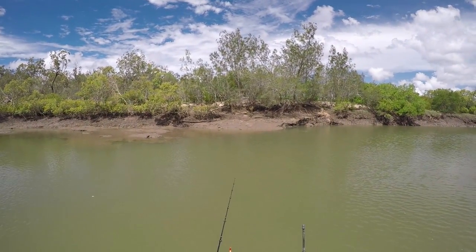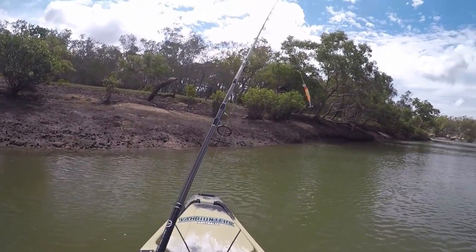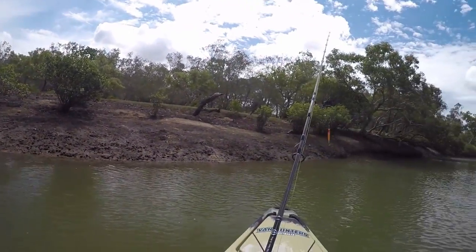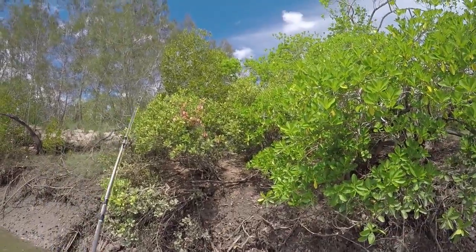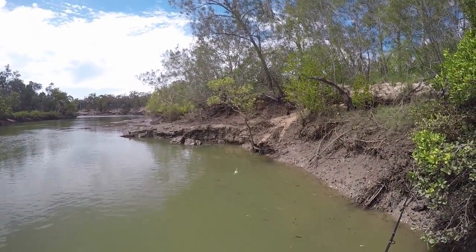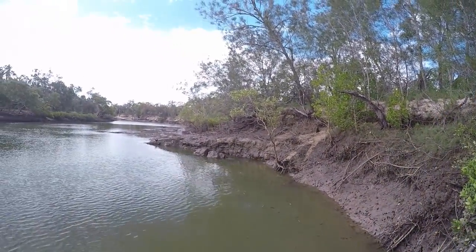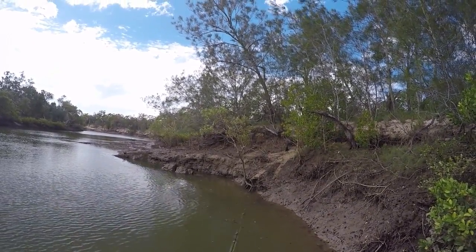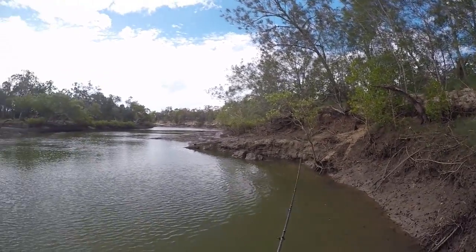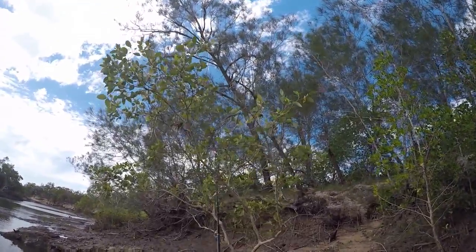Two good fish. Have a go at the lure here and drop that nice one. A bit disappointing, but it happens. It's all part of the fun. Yeah, we'll do a quick move. We'll see how this goes. See how many times I hook the tree. Indiana Jones. They got it good. I'm not the only one.